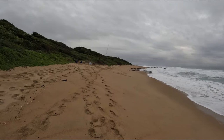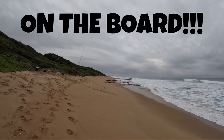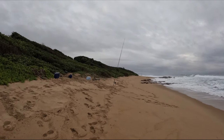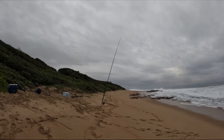There you have it, guys. First fish on the board. Welcome with a lovely lemon fish. That was caught on crab bait. Nice to see some action. As you can see, I've got my big rod out. Got a hockey leg there, and I'm busy rigging up the other rod.